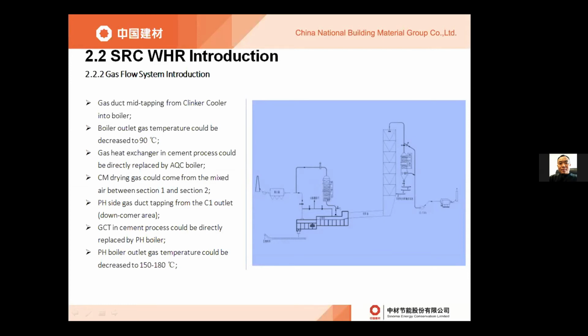For the AQC boiler, normally we will take some piping from the middle section of the cooler, and then the gas will enter into the boiler and go up and go out from the top of the boiler, and then combined with this duct before the ESP or bag filter. If you remember in the slide, we showed that the waste gas will enter in the boiler from the bottom, and then the gas will turn the direction, goes up to this boiler. This is the direction change of the waste gas.